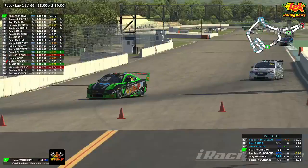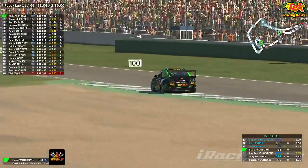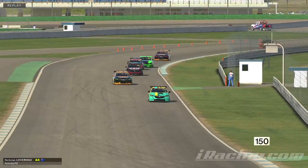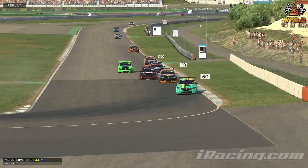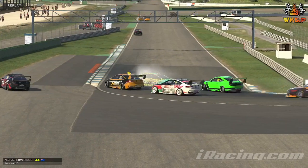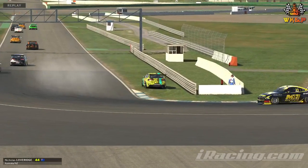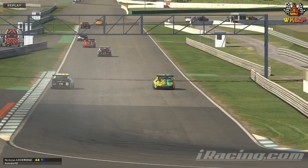Well, Nicholas Loveridge has crashed. He's dropping back through the order here. Let's see if the Dirty Pig replay will work for me for this one. Oh, it's a big dive. Oh, he's clipped him. Poor old Nicholas has been spun. I reckon Ben Anthony and the race control team will be put to work on that one. It'll be interesting to see if anything comes up. And we'll go back to live pictures.